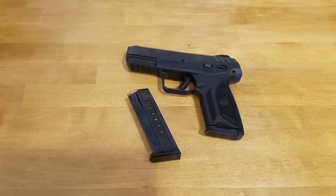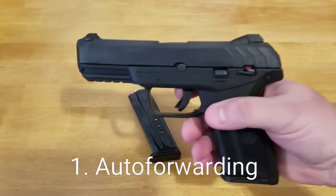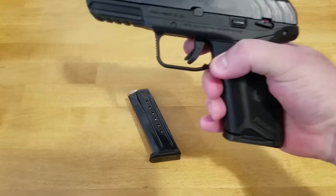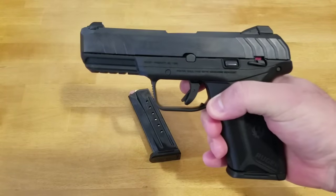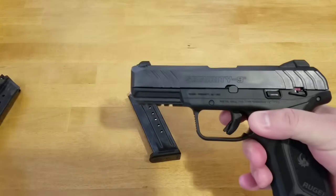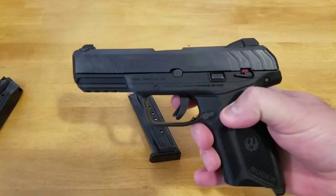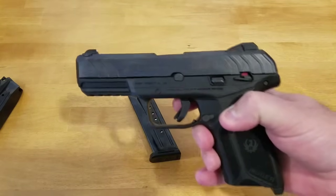First thing, I did not realize before I took this out to the range, so it came as kind of a surprise to me. The gun has an auto-forwarding feature on it. Whether that's intentional or unintentional, I do not know. But in case you don't know, auto-forwarding is the process by which when you firmly insert a loaded magazine, the slide releases automatically and chambers the next round.